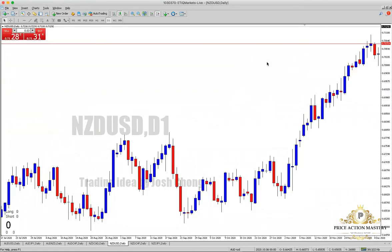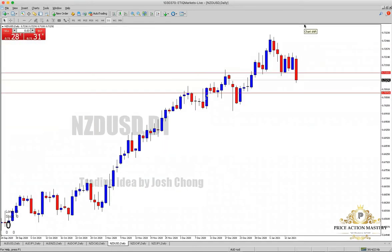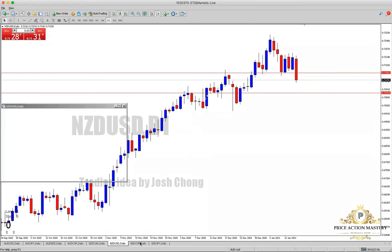The next will be New Zealand dollar. Let's see New Zealand dollar. It is also very clear, as you can see a very clear head and shoulders formed and it broke. So after the retest, I can go for a sell. Very clear, New Zealand dollar.